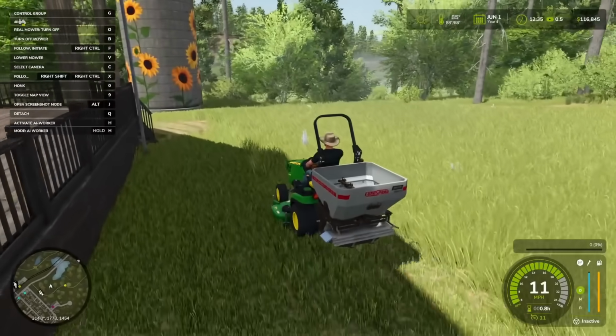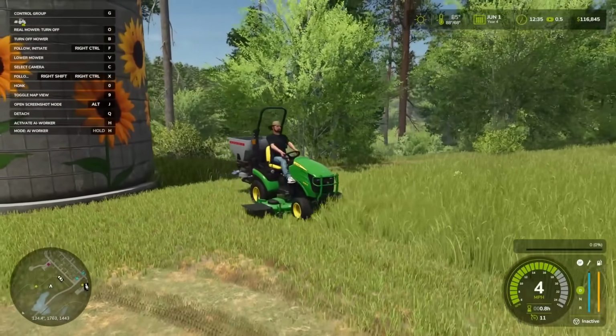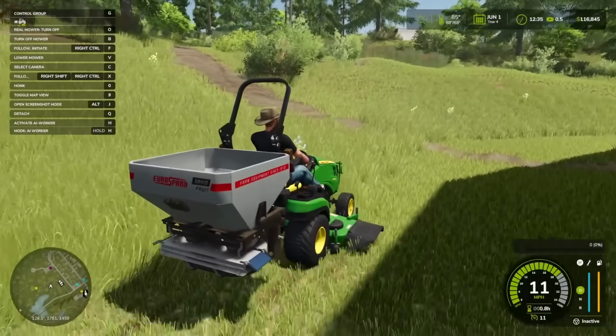Starting to get a pattern figured out. I definitely can see why I use a zero turn for a job like this, or at least a Ventrac. The thing that sucks the most about a garden tractor is just the agility of it. You cannot turn around on a dime to save your life.